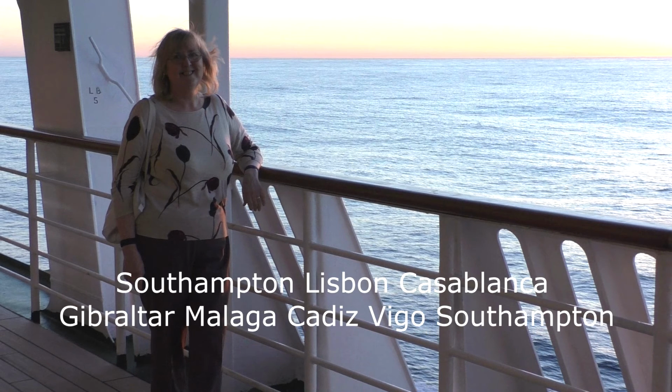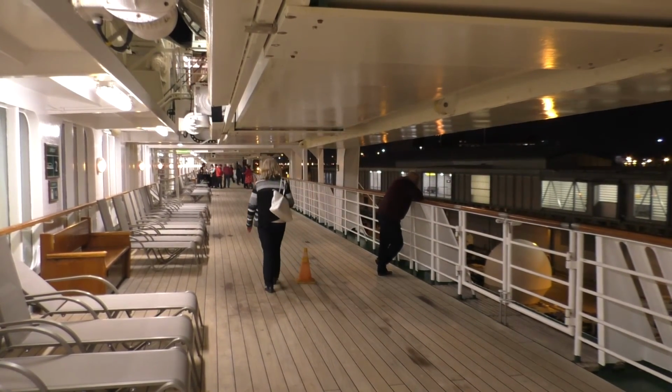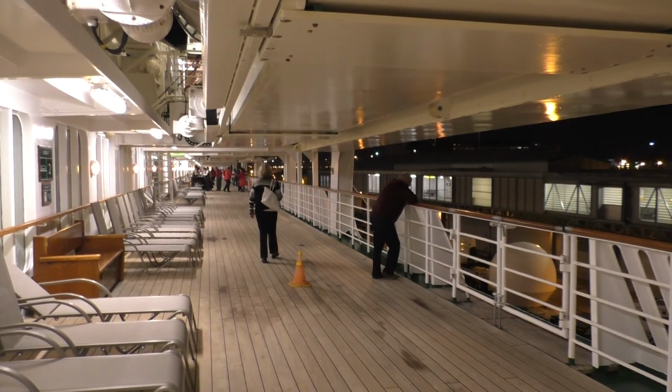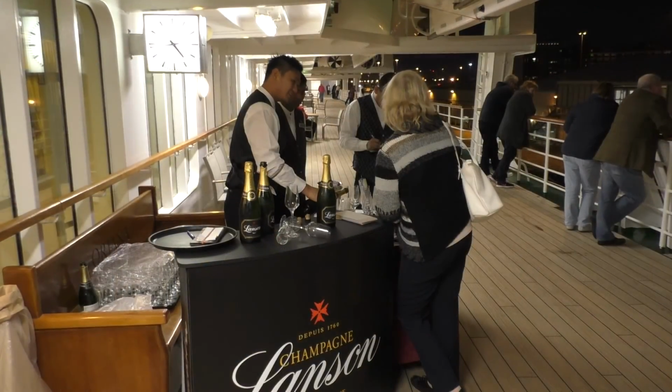This was a 12-night cruise from Southampton taken in December of 2015. We boarded Oriana on the 9th and at 4:30 set sail. We now had 2 days at sea before Lisbon, our first port of call.